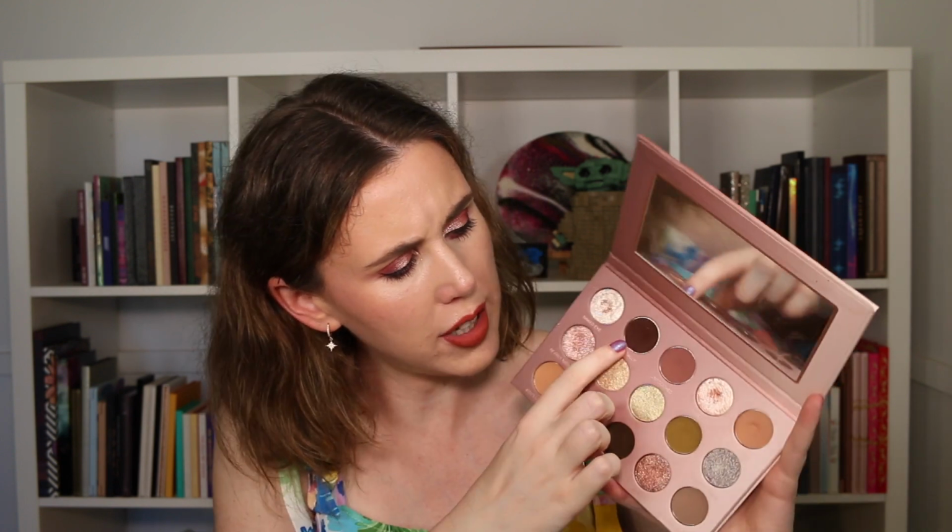I am actually wearing Jingle Bells on my lid today as my shimmer. I also dipped into Stocking a little bit for my outer corner. I think I paired it with some colors from the Nearly Natural palette. I grabbed in Naturally and Barely There as well. So that one and that one make up today's eyeshadow look. Jingle Bells is just so beautiful. It's so easy to work with. The shimmers in this palette are next level. Oh, I actually also have Fairy Lights on my inner corner as well.